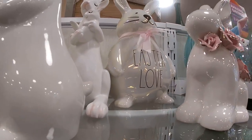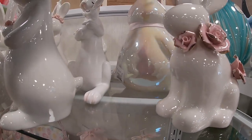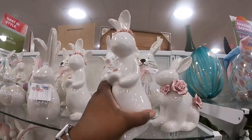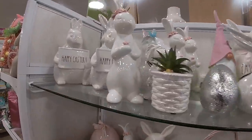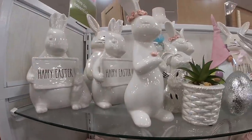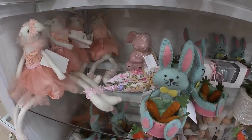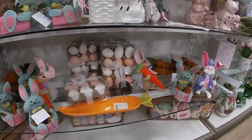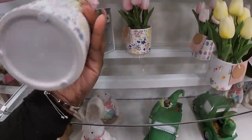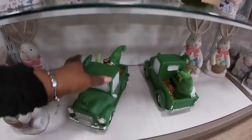Let's see. I don't see the price on the bottom. Oh, the price is on the back. Even better. He is $16.99. Or she. $13. And they have these say Happy Easter. $12.99. Hippity hoppity. Cute little flowers. I think we saw these already. What's the price? These are $7.99.